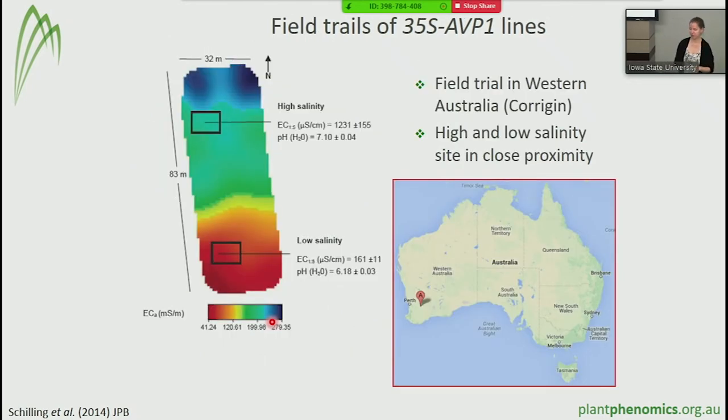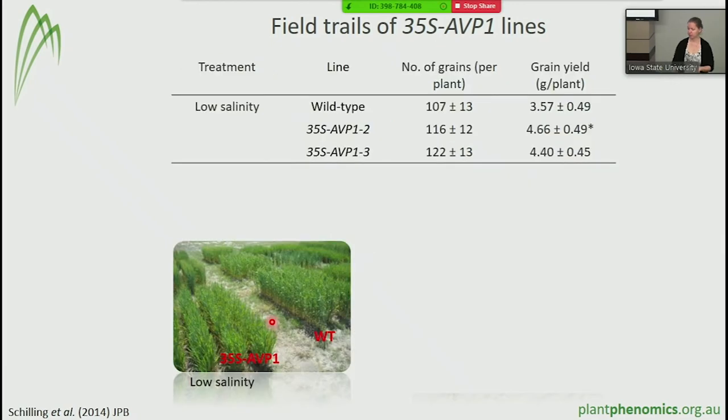We've also tested those lines in the field in Western Australia in lowish salinity, and the high salinity was probably a bit too high and was really pushing the plants to the limit. Under low salinity, we can see that one of the lines had a significantly higher grain yield and the other one had a trend to a higher grain yield.